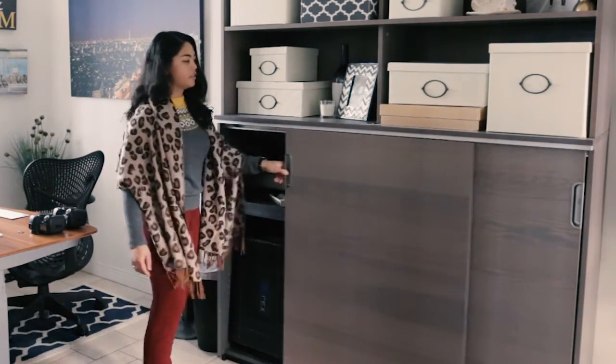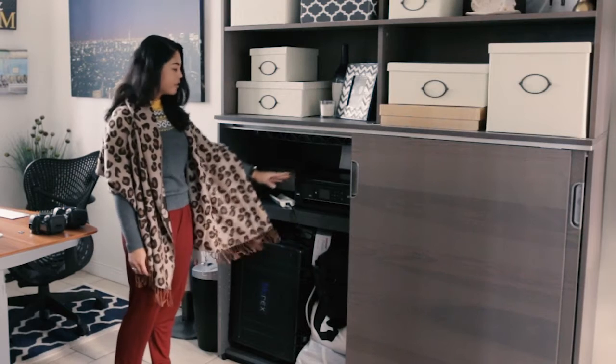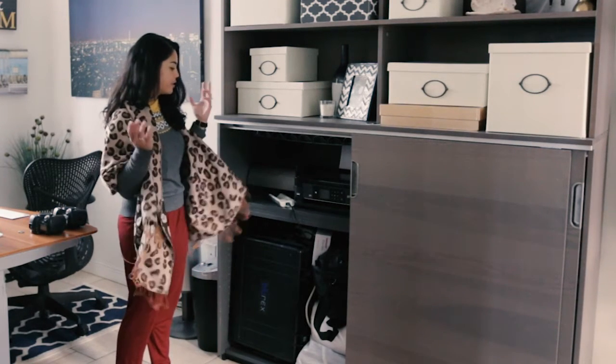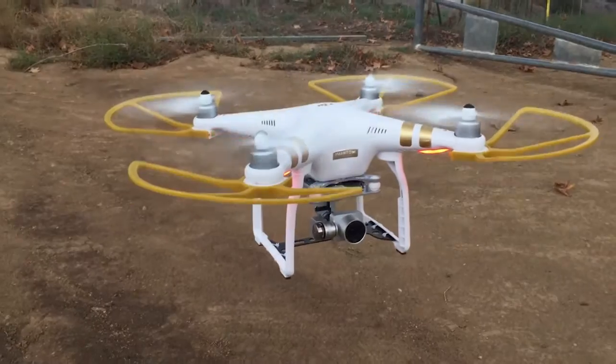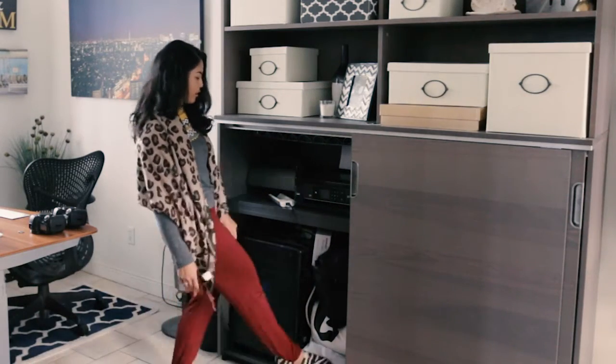But here's another side to it. And this is great because it hides the printer and the scanner, which are not the best looking things. We also have our drone in here. It's a Phantom Professional 3. We've got our camera for our photo booth here, and just some more backdrops.